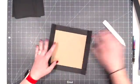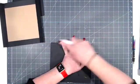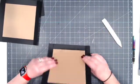All right, so I'm going to go ahead on all 3 pieces and just fold and burnish.